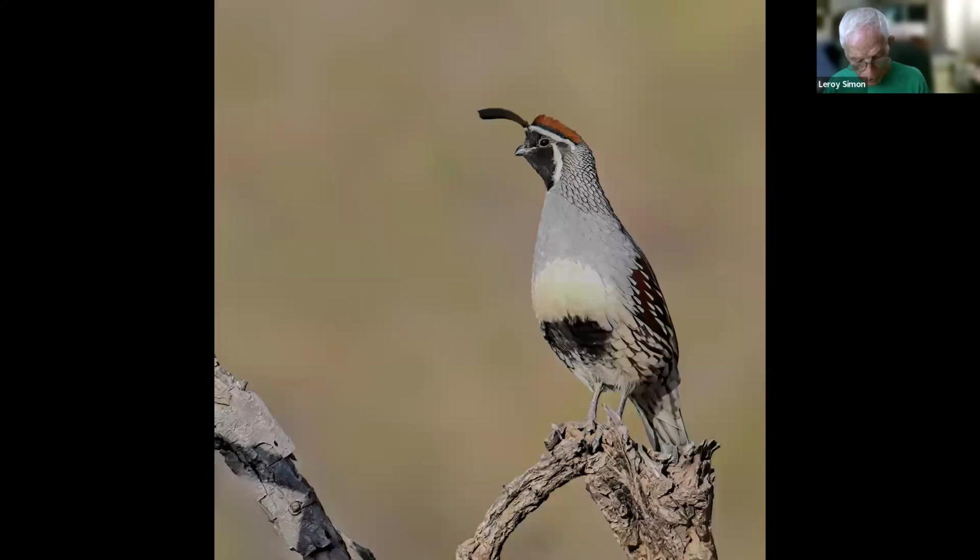This is called a Gambel's quail. And I saw this quail when I was quite a ways away from him. And I started working my way up towards him very slowly. And I got close enough to get a picture of him all by himself sitting on this perch.